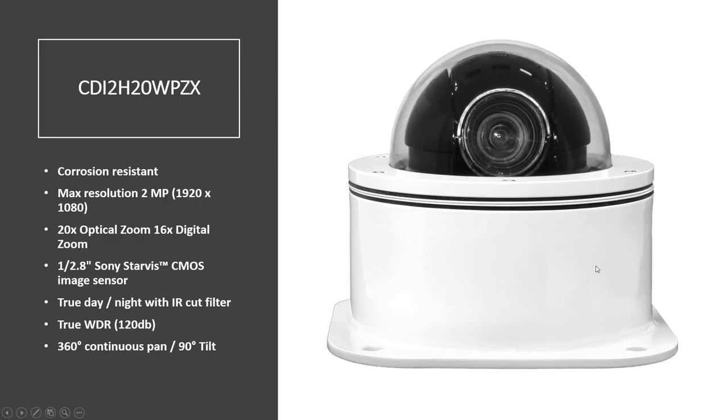But this is a PTZ. It's a 20X optical. It's also using the Starvis chipset, very good low light conditions, true 360 degree continuous pan tilt, and it is true WDR, so it has 120 dB of WDR. It is also a monster. It has a lot of meat in there, and this metal, it's heavy and very rugged.